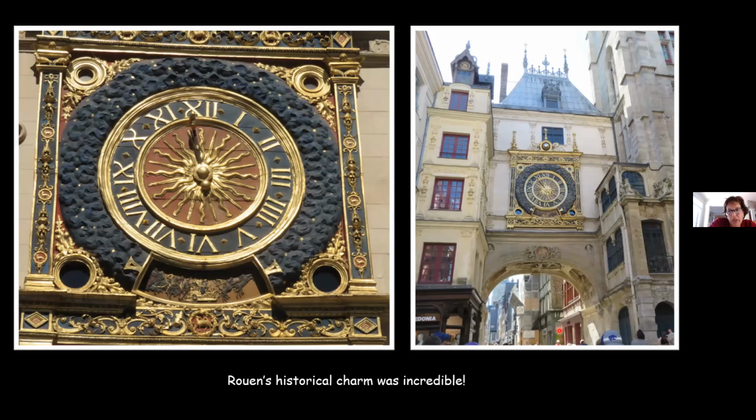Rouen's historical charm is incredible. The movement for the great clock that you see here was built in 1389. I've cropped this picture and made it into this one so that you could see this area between the 5 and the 7. Every 24 hours, the picture in this location of the clock changes. In 1529, the facade that you see today was added to the clock, and it was moved and mounted on the Renaissance Arch where it is today. So this is the Renaissance Arch in Rouen, and the clock is mounted there.